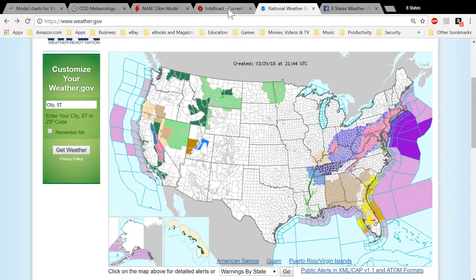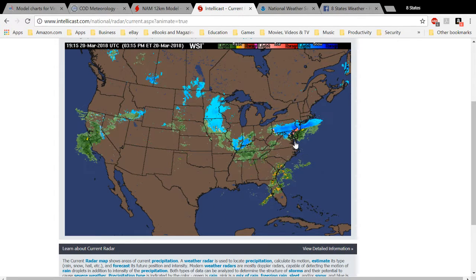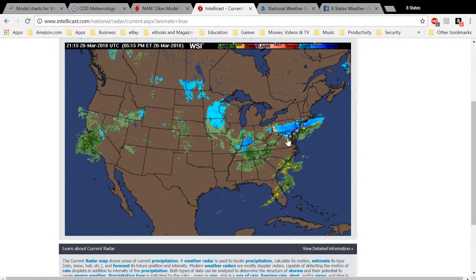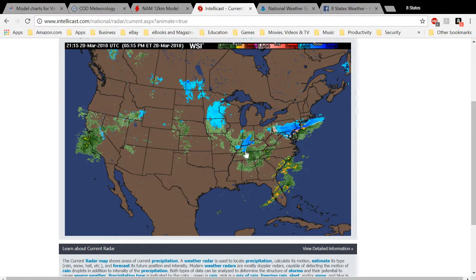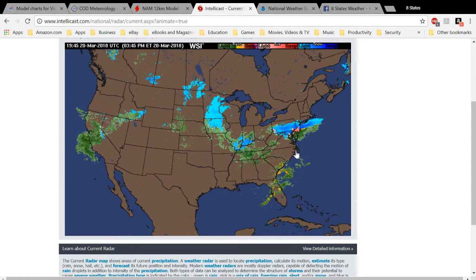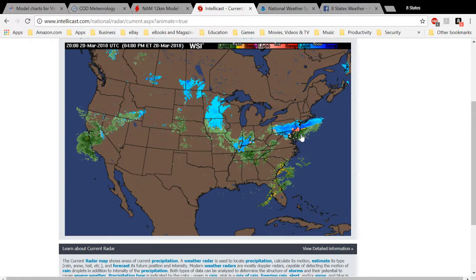So let's look at the current radar here, and we can see two different areas of precipitation forming with these two separate low pressure system events. The first low pressure system is pretty much parked over the Delmarva Peninsula and DC Baltimore area, and the second one is forming in the Ohio Valley and is about to swoop south and then form off the Carolina coast and slowly work its way up the coast.